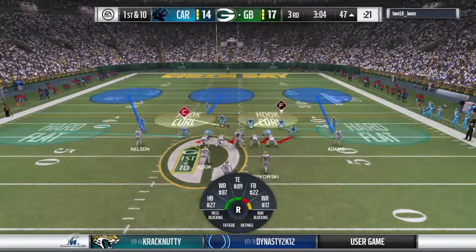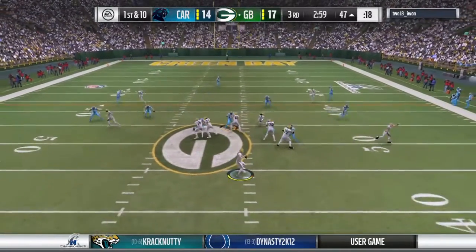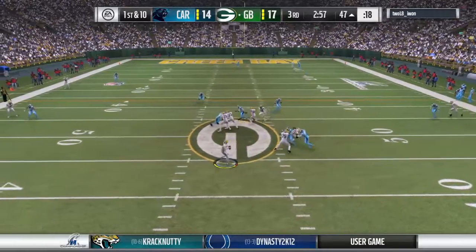Looks like the defense in press coverage here. On 1st down, Rodgers surveying the field.